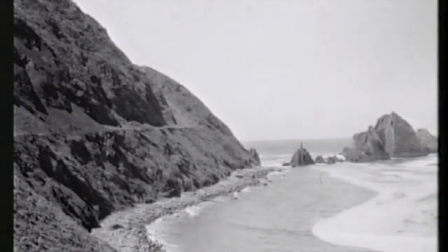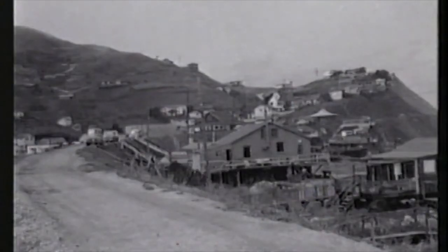And that's Shelter Cove with the right of way to the left. That's about 1957 also. Where the tunnel was right at the point, which was blasted shut in the 20s. That's Peter Point in 1957, with the Ocean Shore right away in the foreground.